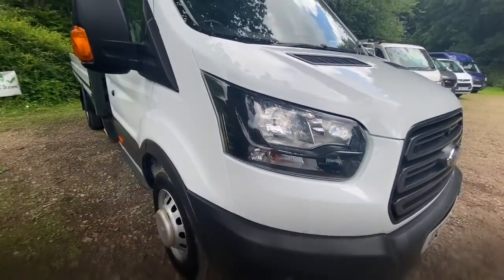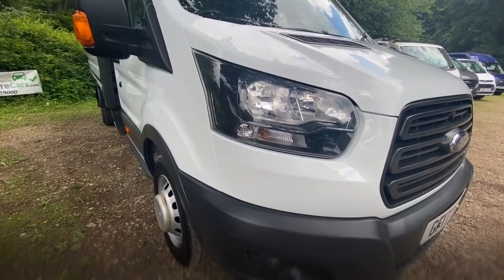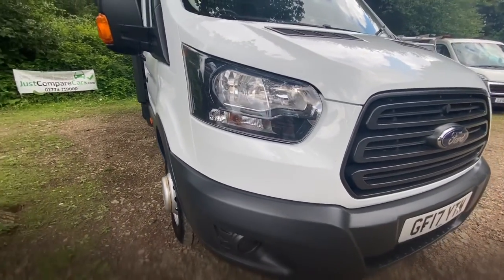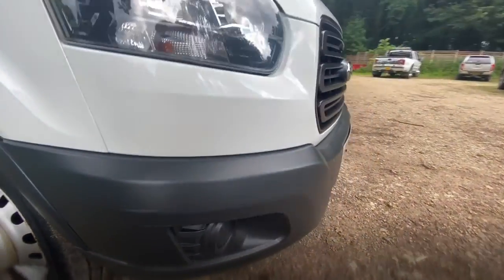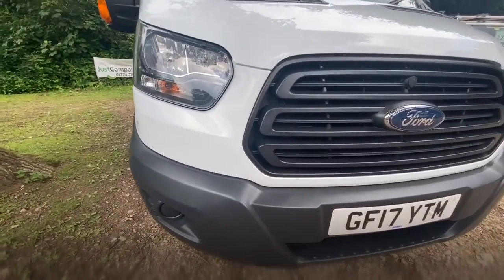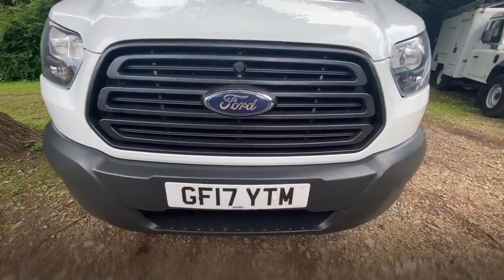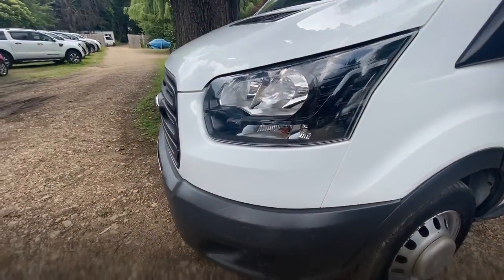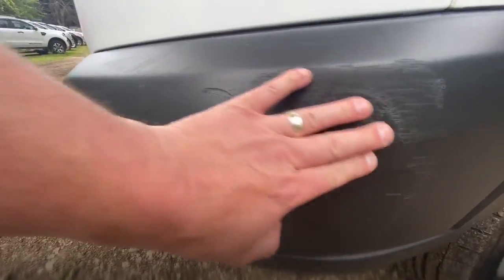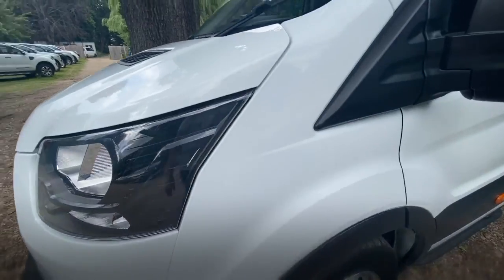Right, so let's get this camera around. Driver's side headlight and front bumper, working our way around. There is a couple of very small scuffs there. There's a couple of stone chips as well, but again, nothing serious. Front grille and onto the passenger side headlight, and you'll notice there is a bit of a scuff on that bumper there, but again, it's not serious.